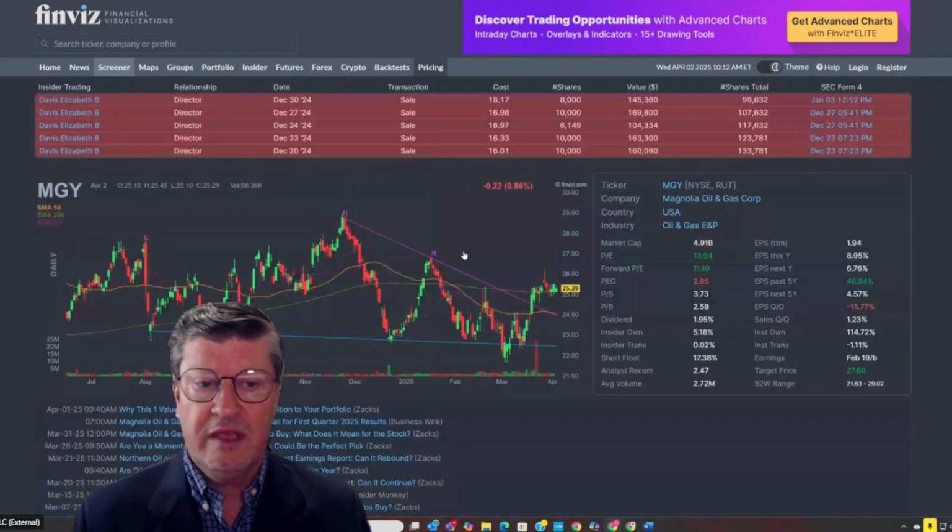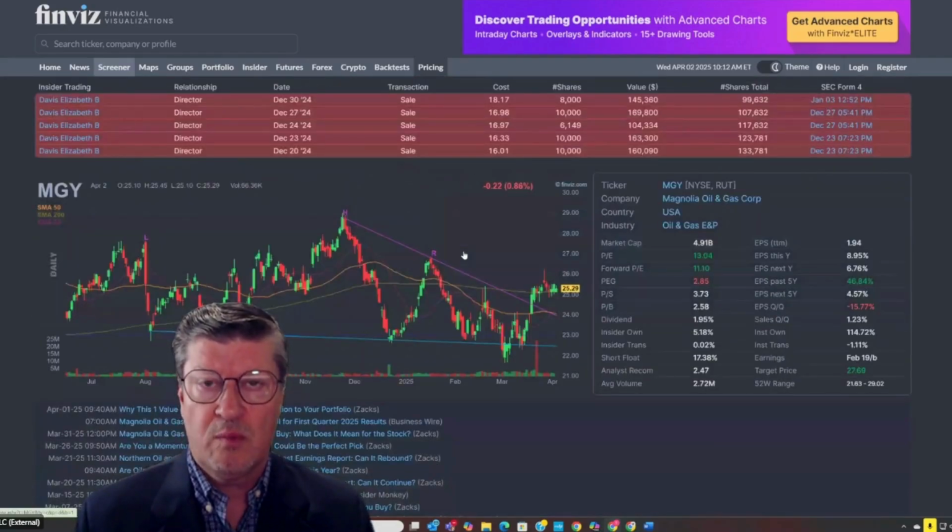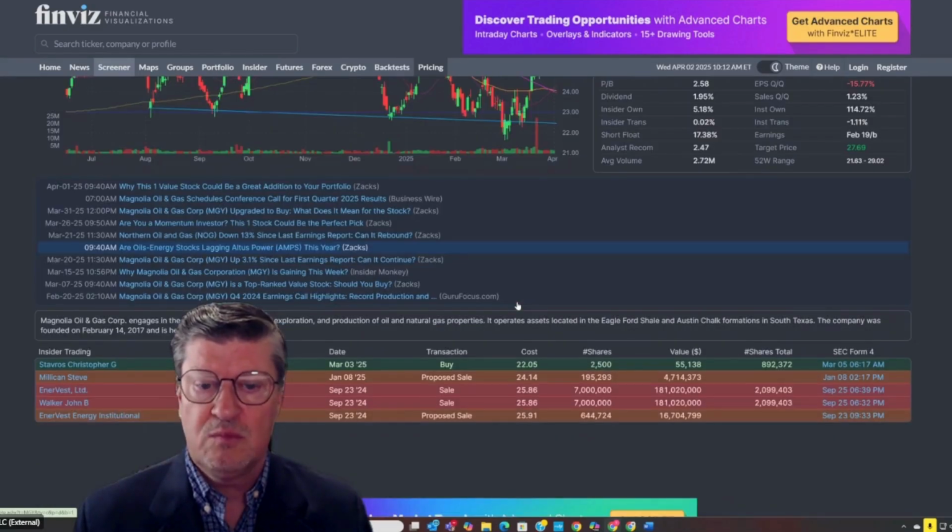Let's look at Magnolia Oil and Gas Corporation. This has production in Eagleford as well as South Texas. And this also has broken out to the upside, currently trading around $25 and change, but well below its recent high back early last fall, around $29. So again, has some room.